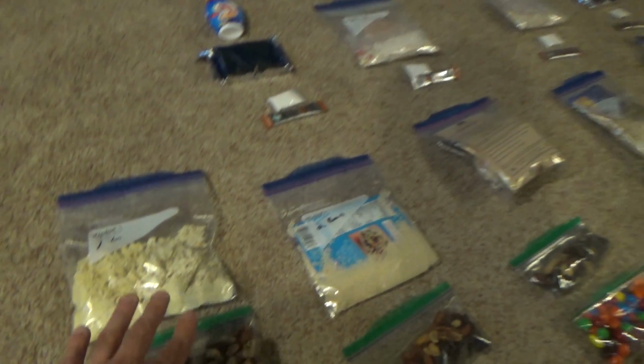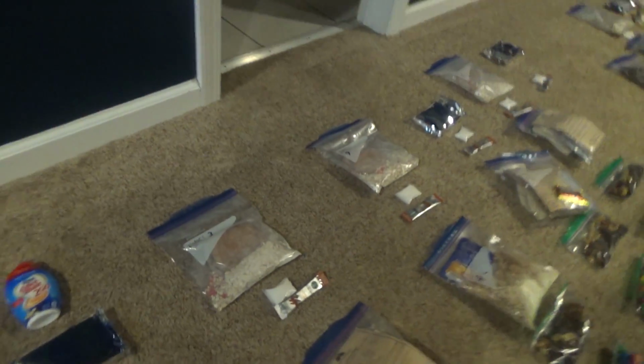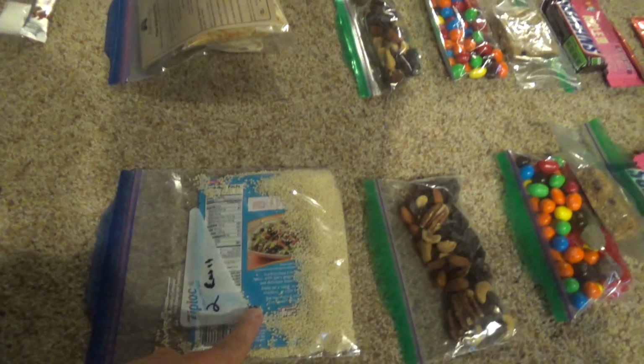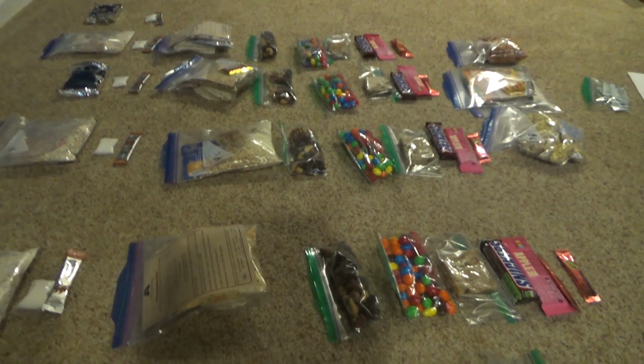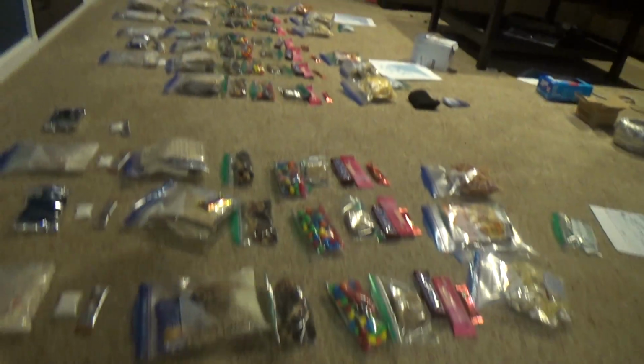Everything's pretty much standard. When on the days that I'm having oatmeal, I did add a honey bun to kind of make up the calories in the morning. Some Pop-Tarts, ramen bombs, couscous and tuna, everything that you've normally seen on trips. With the exception of one thing.